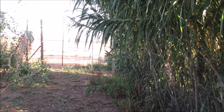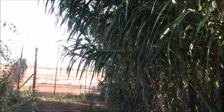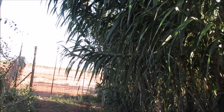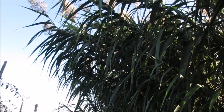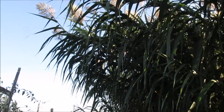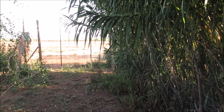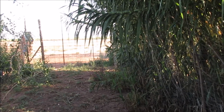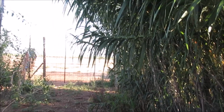And we've had it here probably 20 years now, because when we first moved into this place, we had to stop that dust coming in the yard. But anyway, we use it for fence, kindling, and horse food. I'm sure if you had goats, the goats would love it.